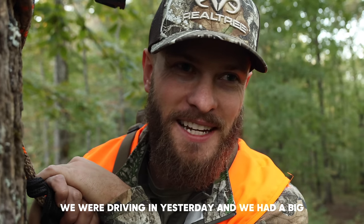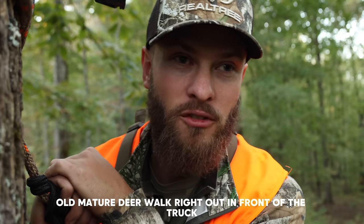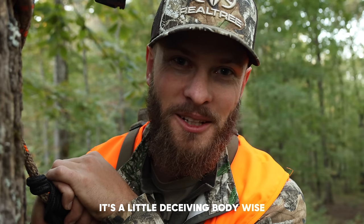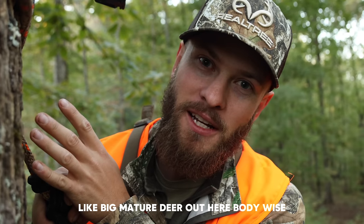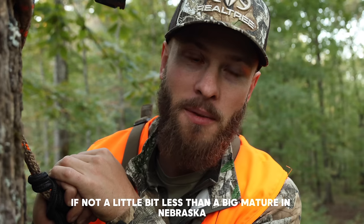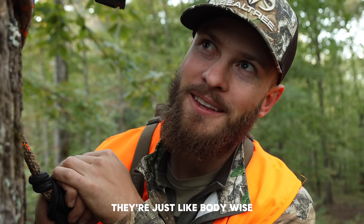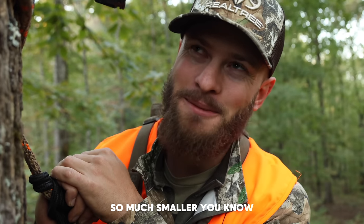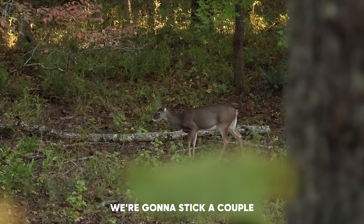We were driving in yesterday, and we had a big old mature deer walk right out in front of the truck. Coming from the Midwest, it's a little deceiving body-wise. Big mature deer out here are three-quarter the size, if not a little bit less, than a big mature in Nebraska. It's funny, these southern deer are so much smaller body-wise. But it's fun.